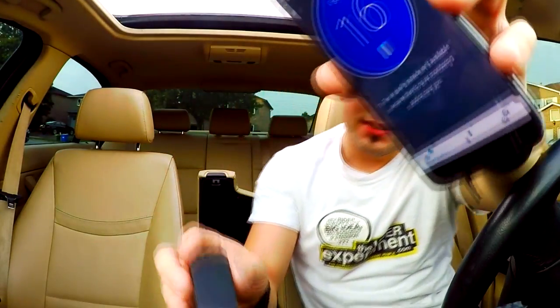Let's see what happens when we put this inside the vent and turn on the AC. So this is the inside of my vent. 16, okay. Now we're gonna go and put this outside. So this is outside now. Okay, so this is outside, 41. So it's still good because it's in the range, but obviously the lower the better.